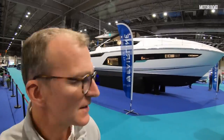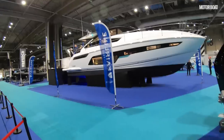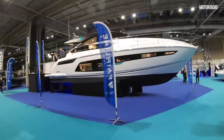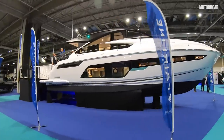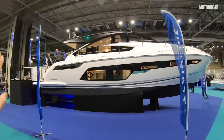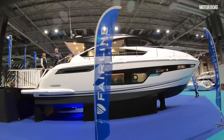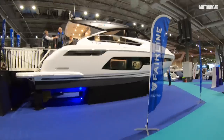Behind me here is the largest boat at the BoatLife Live show. This is the Fairline Targa 50. Now this started life as the Targa 48 and has recently been upgraded to 50 status. And you can see that one of the things that brings is this rather stylish new black coloured hard top, but it also helps show off all the glass in the side of this.